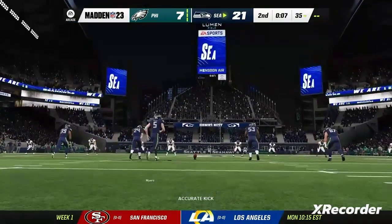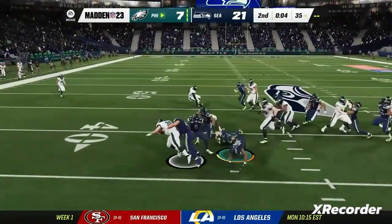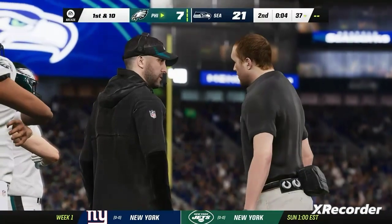Maybe time for one play on offense. 7 seconds to go in the half as the kick is away. Short kick. One of the up middle take it now. And they're going to wind up with pretty good starting field position as they get it up past the 35.